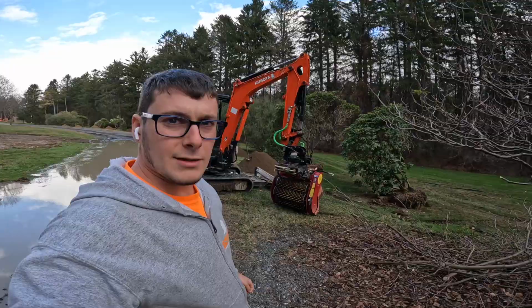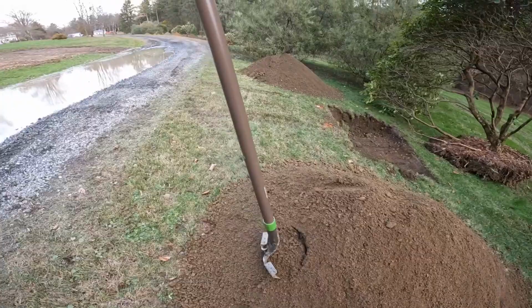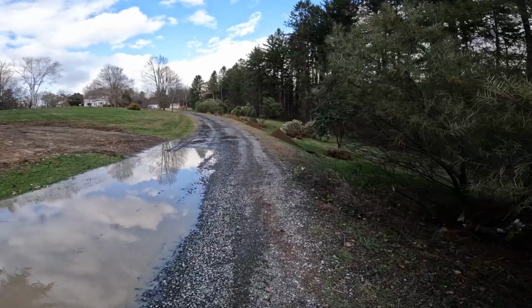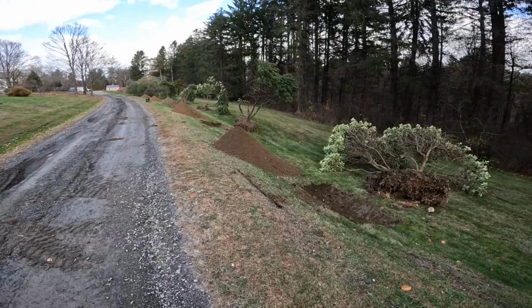All right, everybody. We have all of our holes dug. Some beautiful soil screened out here. So, I don't know, I personally think this looks pretty cool. I haven't seen many sites where it looks like perfectly screened soil next to a hole for each plant. So, we're about to get started.